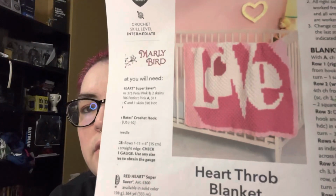Oh, and to mention, I don't know if I'm going to put the border on it. The pattern does call for, I don't know if you can really see it from the picture, but it kind of looks like a shell type border. Yeah, you can't really see it too much. But it does look like a shell border based on the picture and kind of reading the pattern. I don't know if I'm going to border it.